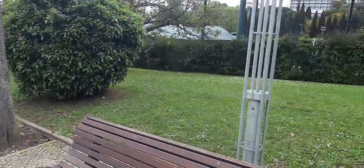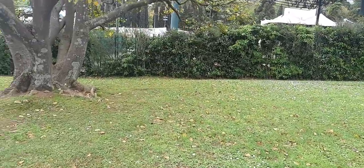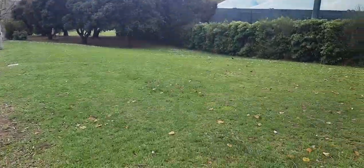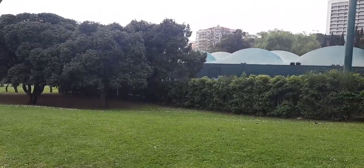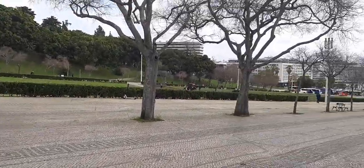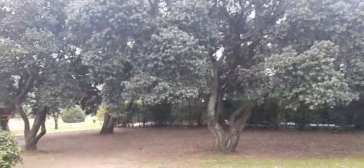Huge. I don't know whether it's connected to the garden or not, but I'm seeing a tennis court in it. It's like a sporting area. I can see people playing tennis in there. Probably a sporting area, maybe with a gym and everything in there. Because I'm seeing people exercising here as well, running and jogging and walking and just enjoying the area, the place.